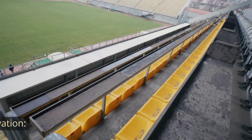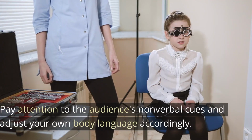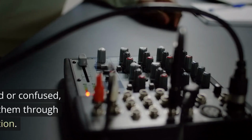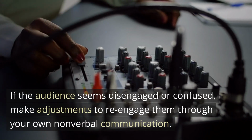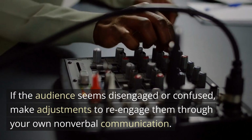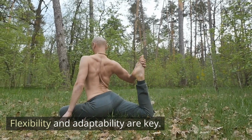12. Audience observation. Pay attention to the audience's nonverbal cues and adjust your own body language accordingly. If the audience seems disengaged or confused, make adjustments to re-engage them through your own nonverbal communication. Flexibility and adaptability are key.